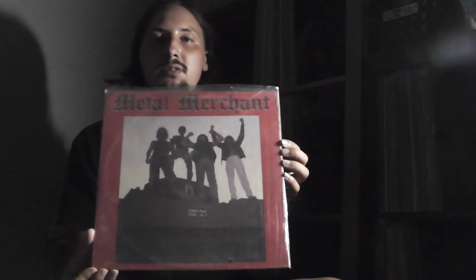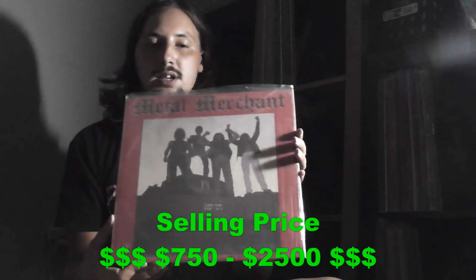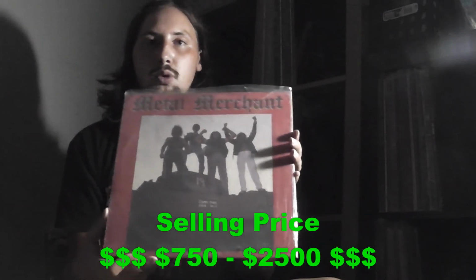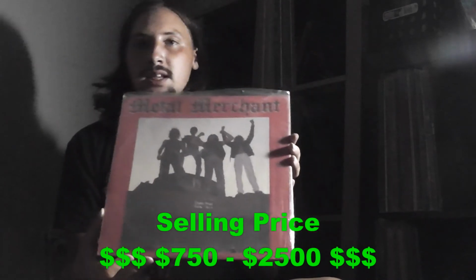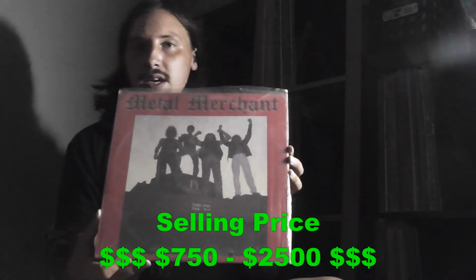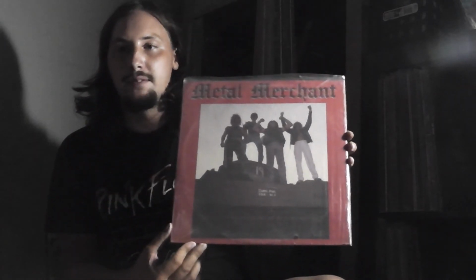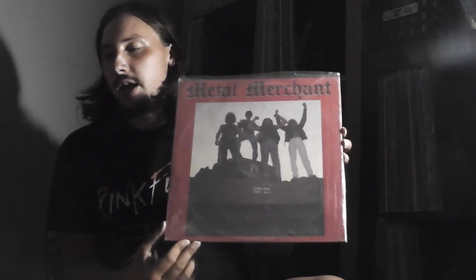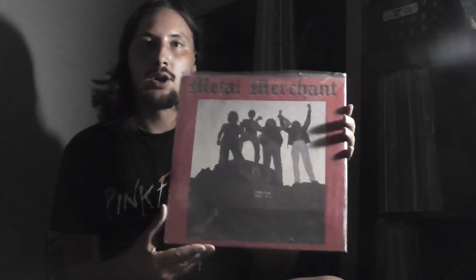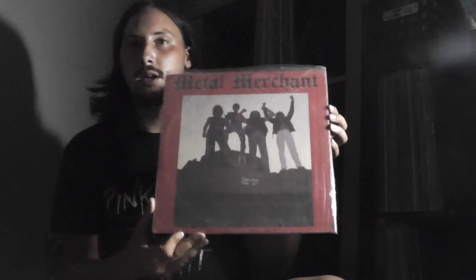About this album, this one was only released in a very, very small number of copies floating around. This one has gone up to ridiculous prices. People are selling this for more than $1,000. Well, what I got this for was like $800. I got this for $850. So, yeah, this is very, very expensive. It's very hard to find a copy of this without spending a huge amount of money. Like I said, I call this the holy grail of all vinyl albums when it comes to heavy metal.